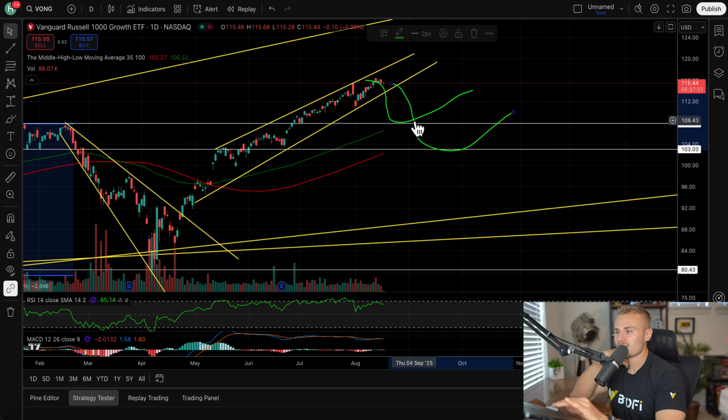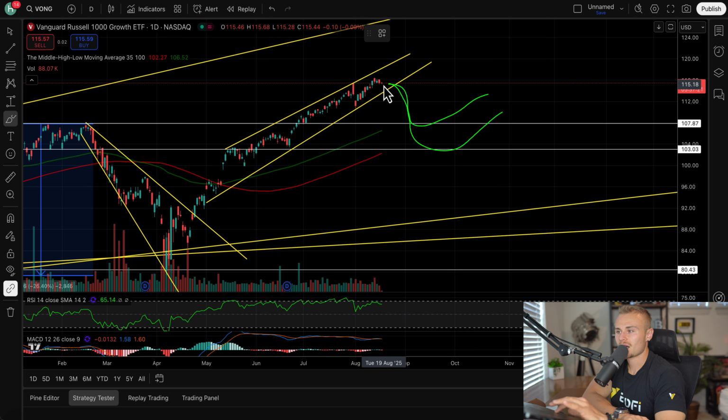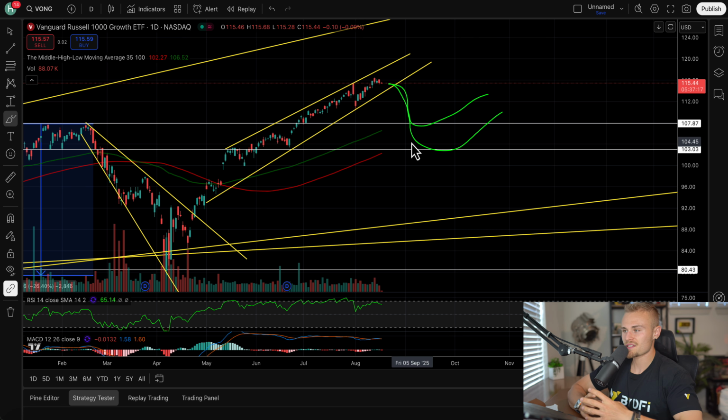Either way, in my opinion, it's a waiting game. I would not recommend buying in at any point when we're so overbought, when you could buy in when we're oversold. Why get in here when at some point we're probably going to come down to a moving average and then we can buy in there? That's kind of where my head's at.